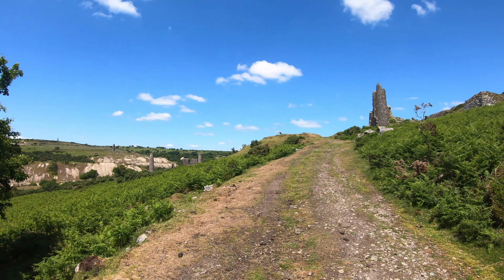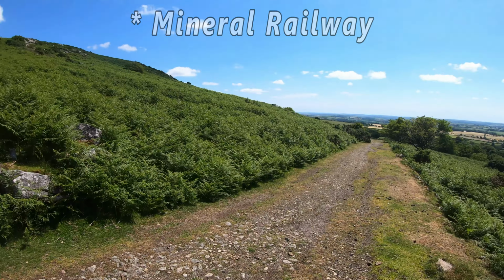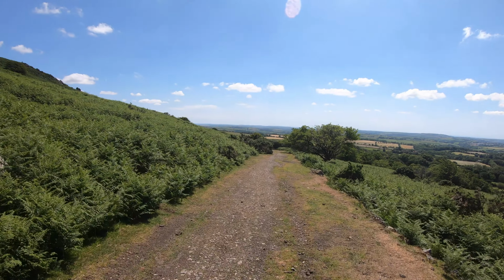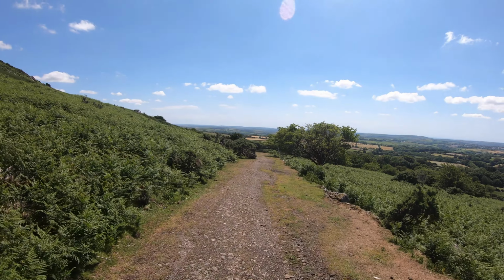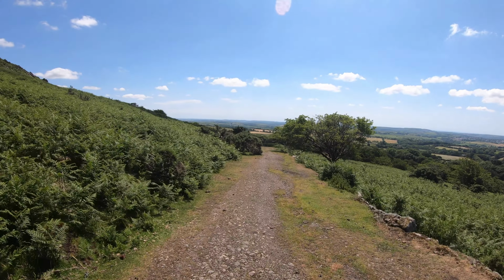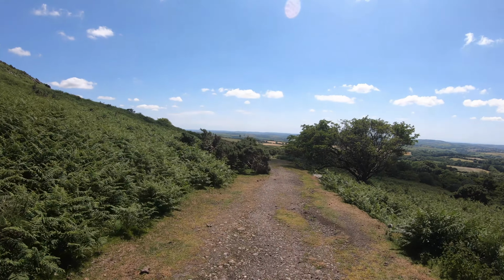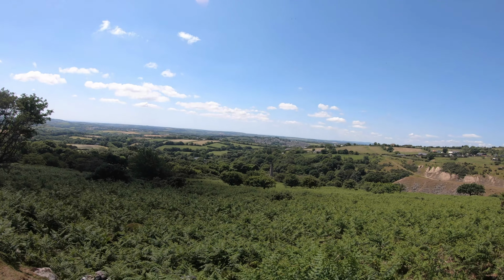Now I can only guess that this is the old tramway where minerals were taken down to Looe, apparently, and then shipped off for smelting somewhere else. But I could be wrong. Yeah, and that's Jopes down there. It's another mystery, that one.